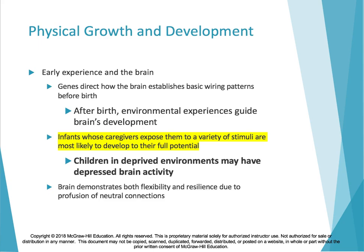So consider really low socioeconomic status areas. Consider families where the parents are absent, or possibly drug addicts, or just not around, or abusive. This impacts how the brain develops.